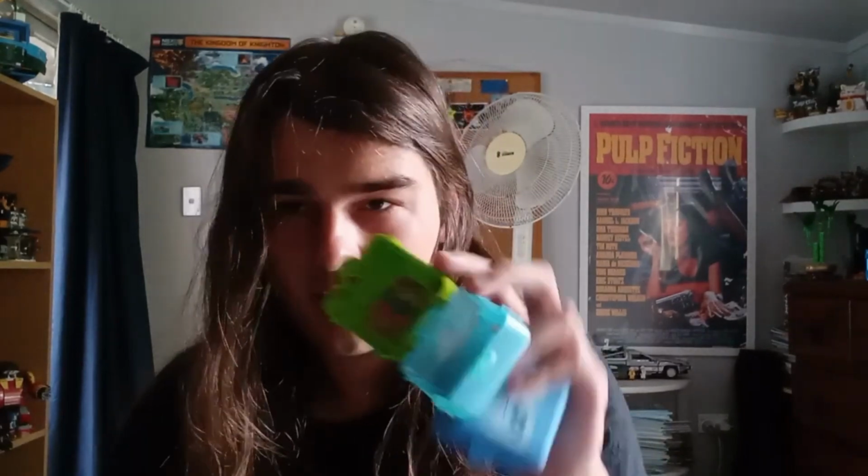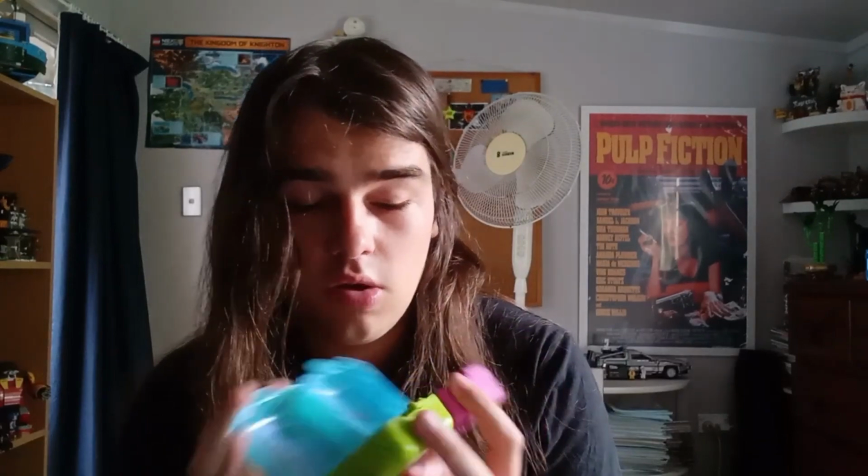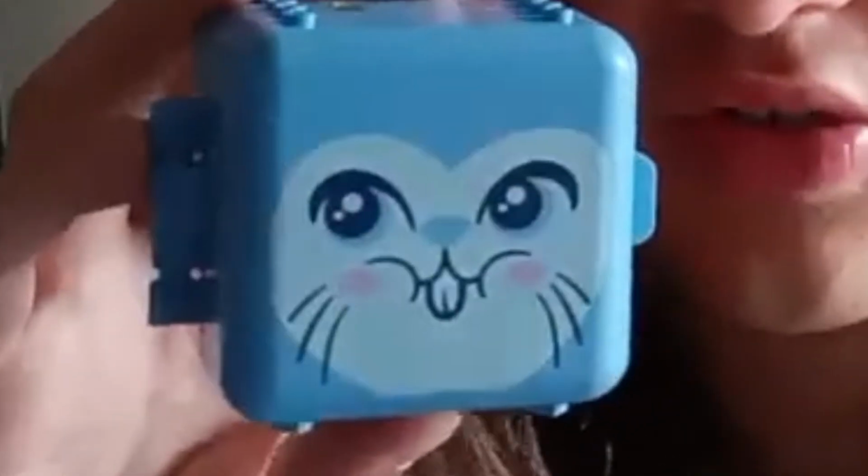Now, thanks to my sisters growing out of Lego, I actually have a few of these. I have 2 of the summer ones. Are these empty? Yeah, they're completely empty. I think there was a whole thing where you could stack these, and you can open them up at once. I guess this actually is pretty cool. You could use it to store smaller Lego pieces. And I also own the rabbit one, and yeah, this looks kind of creepy, honestly.